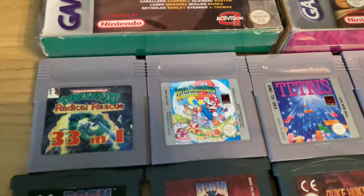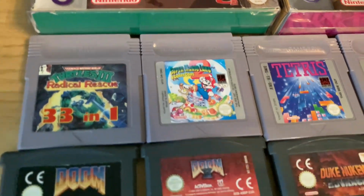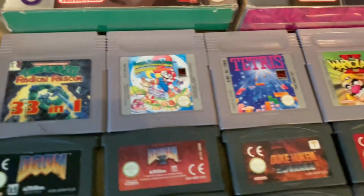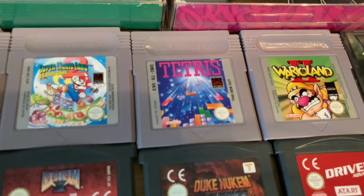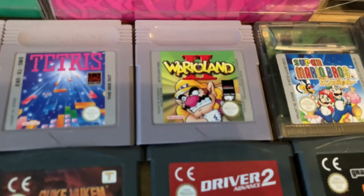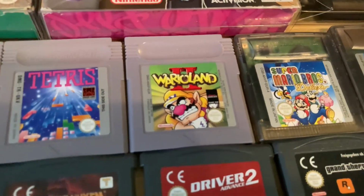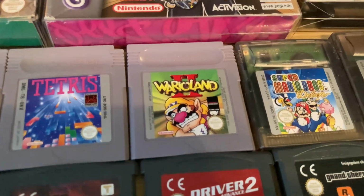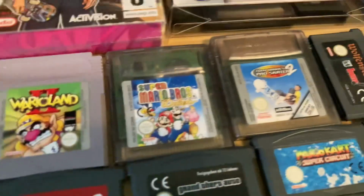And I've got Super Mario Land 2, 6 Golden Coins. Really solid platformer. That's the only Mario game I have for the original Game Boy, but it is really, really damn good. Of course, I've got Tetris, probably the most iconic game for the original Game Boy. It's Tetris, what else do you want me to say? Wario Land 2, I have the original Game Boy version of this. There was also a Game Boy Color version, one of the early ones that came in a black cart, which also plays on the original Game Boy. But this is specifically the original Game Boy version I've got.